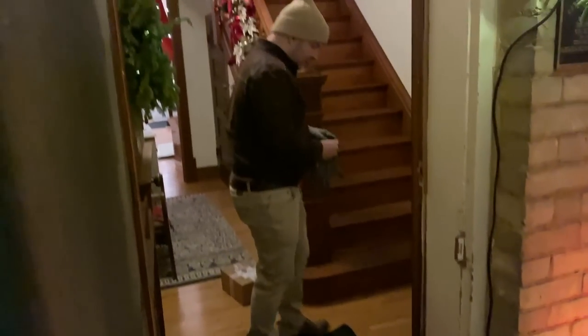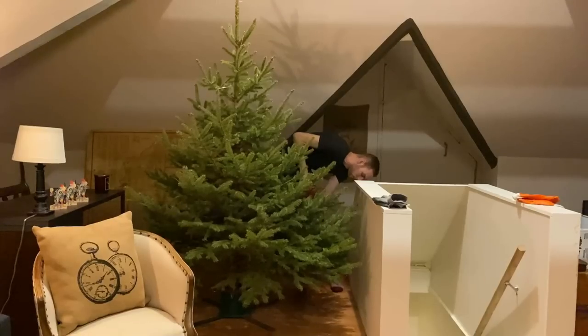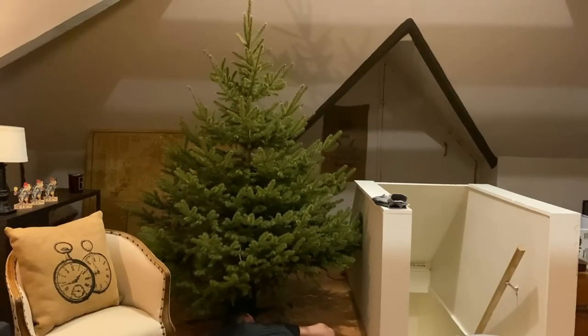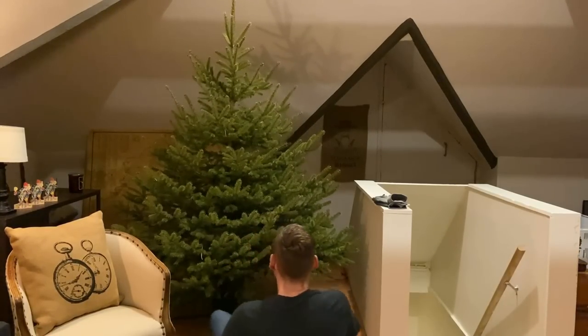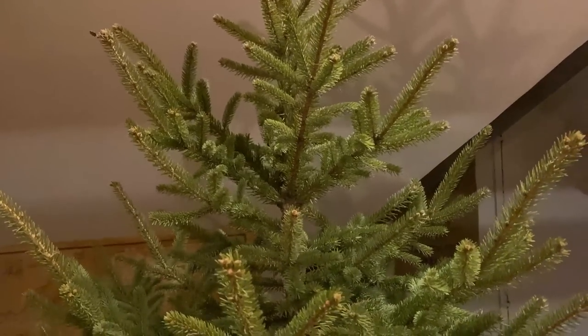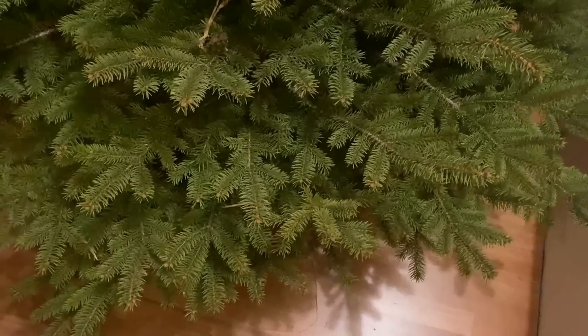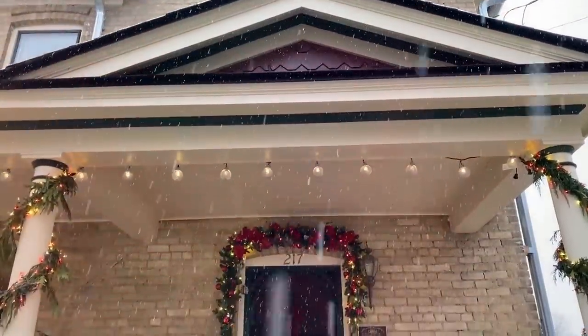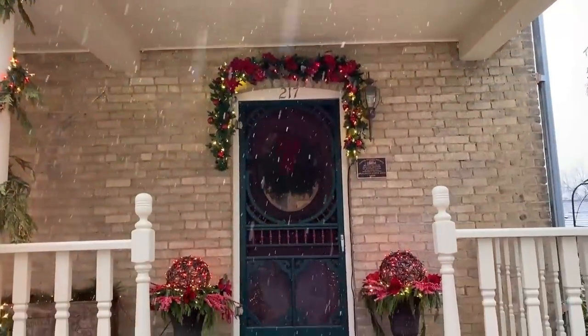The tree's destination is the third floor, so we decided to go in the front entry and use the large staircase. We got the tree secured in the stand, chose the best side to face front, and gave the tree some water. This really is such a great tree, and though I'm excited to decorate it, we still need to get some lights, so next up is decorating a gingerbread house with my brother and grandma.